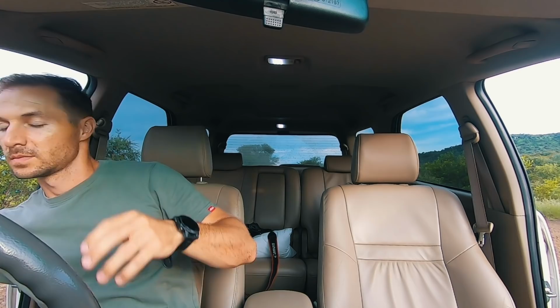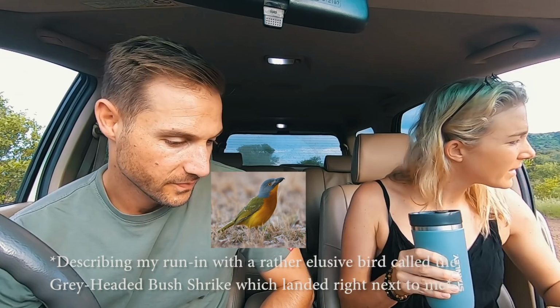Yeah, lekker. I heard the branch break and then some scuffling on leaves, and then, yeah, it makes that different sound. It's like that click. Yeah, because I thought it was a puffback. And a nice little view.